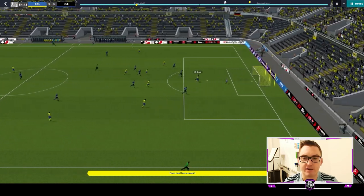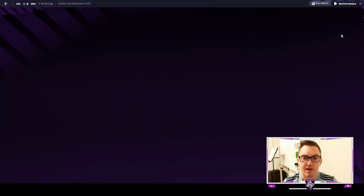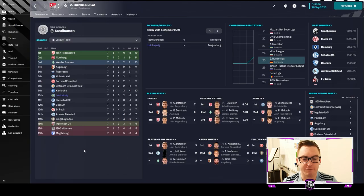We had to do a nice ball there for Lowell. Buries that one bottom right corner nice and early in the second half. And we do pick up our second straight win in the 2 Bundesliga. So that means now we find ourselves mid-table off the back of 6 points in our last 2 games. To be fair, we've still only lost 2 games as well.